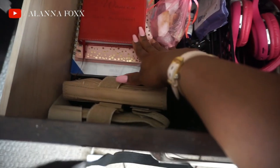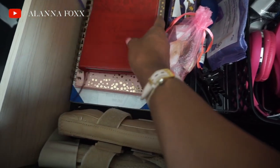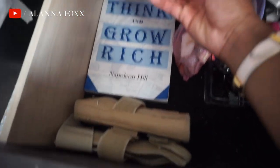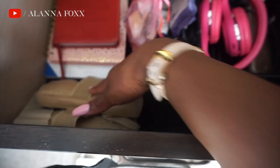Over here I just have my devotions, a couple of notebooks because I love to journal, write down my dreams and things. There's one of my favorite books ever, Think and Grow Rich by Napoleon Hill, in there because I do like to read that book sometimes. I just keep my braces in here just in case I need to wear them throughout the night.